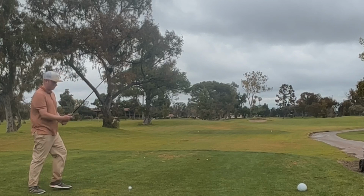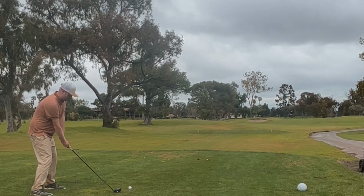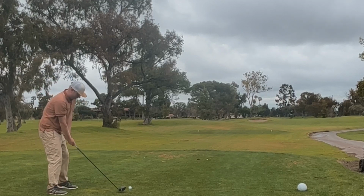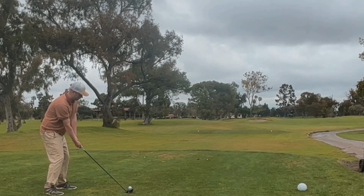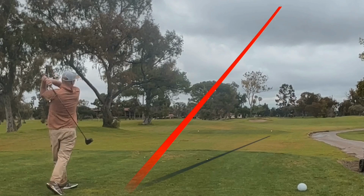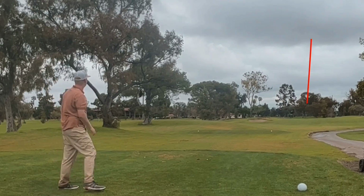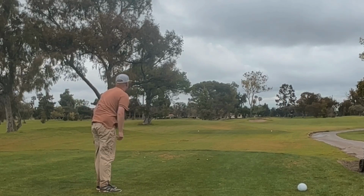Hole 18 marks the end of this round and the end of this 2-part video of Costa Mesa Country Club. Driver in hand, just trying to get it out there onto the fairway. And this ball was absolutely smoked. One of the best drives of the day.